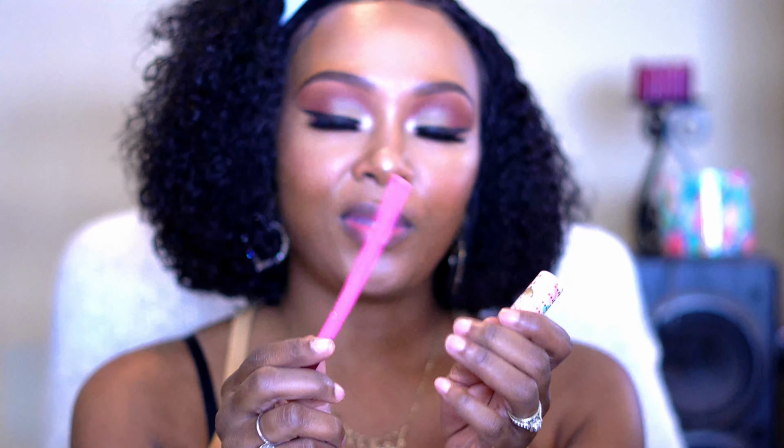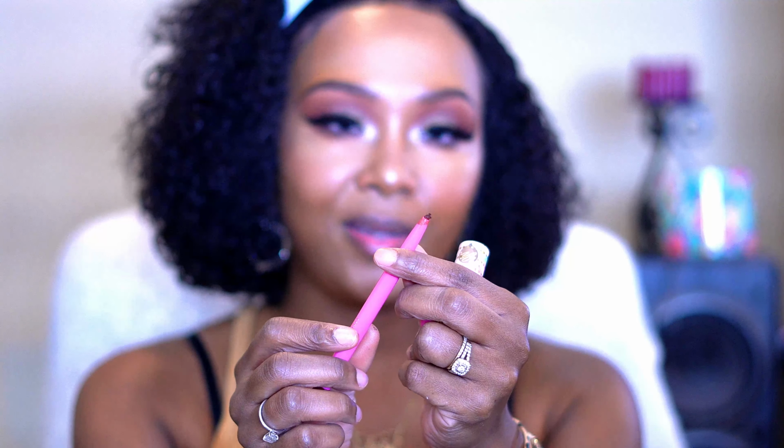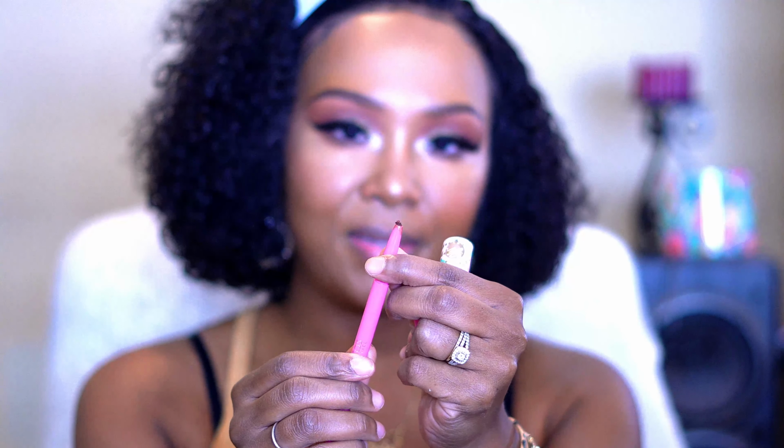Be right back. To finish off the lips, we are going to be using these two things. This right here is the lip liner that I got from Juvia's Place. This one is called Brownie, a dark brown lip liner, obviously, that I just sharpened.